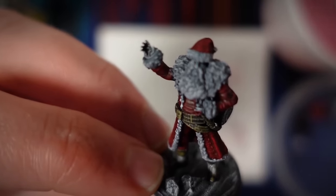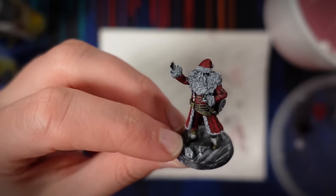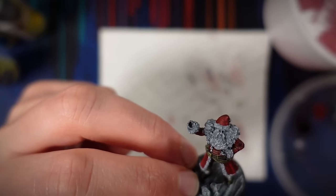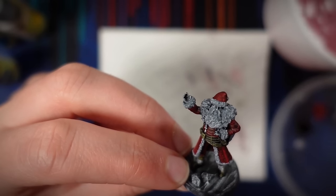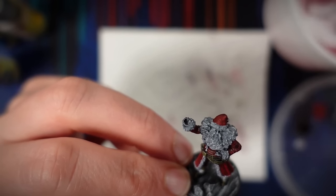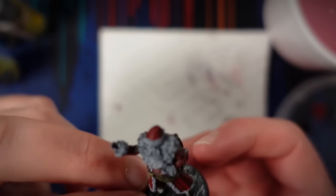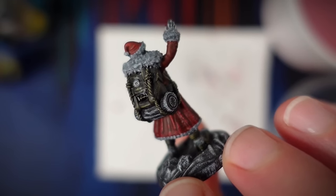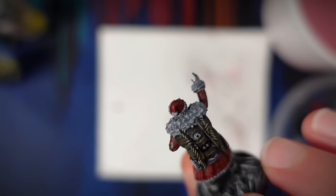Okay, and that's fine. And we will do, like we're going to do with the rest of him, the white dry brush will do. And I really think that will actually make a lot of that pop in a nice way. Like a lot of his trim. So, okay, we've got to do this log at the back. We've got to do that little gold detail there.